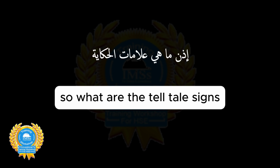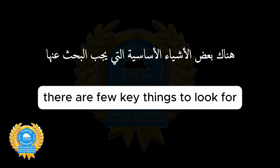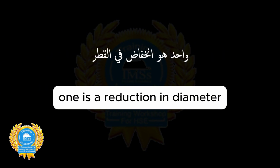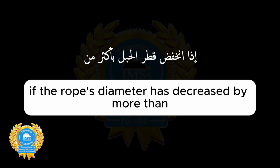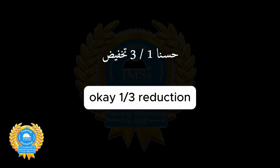So what are the telltale signs that a wire rope sling is ready for retirement? There are a few key things to look for. One is a reduction in diameter. If the rope's diameter has decreased by more than 1/3 of its original size, it's time to replace it. Okay, 1/3 reduction. Got it. What else? Another red flag is excessive stretch.